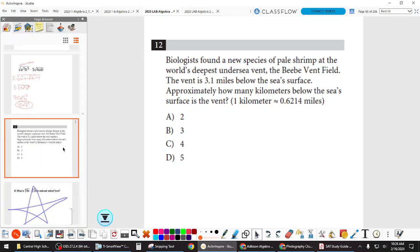This is an SAT question, so know that there will be some word problems on there. So these biologists found a new species of shrimp at a vent. So what's a vent? What's a vent in the ocean? Like, what is it venting?